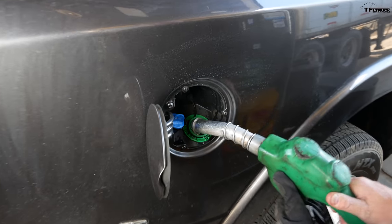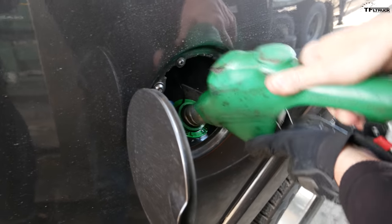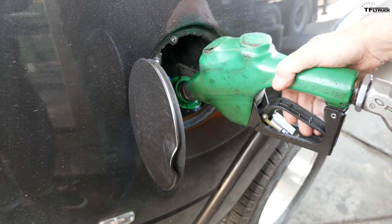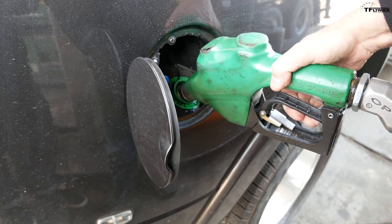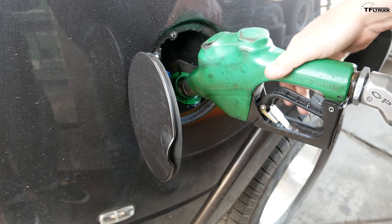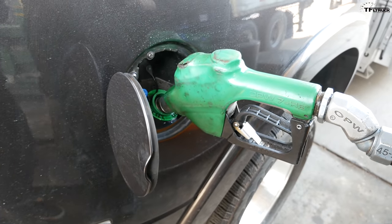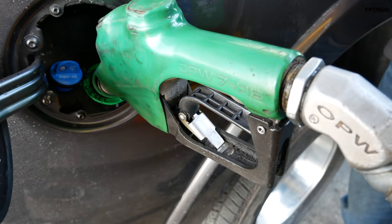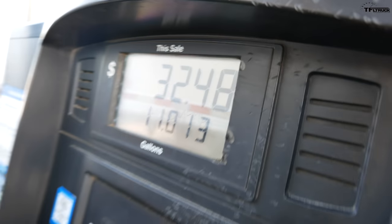All right, let's see how this does. All right. Let's see if I can spill diesel all over the place. Okay, I'm gonna go slowly. These are high pressure pumps. Oh yeah. Oop. All right, it's stopped.